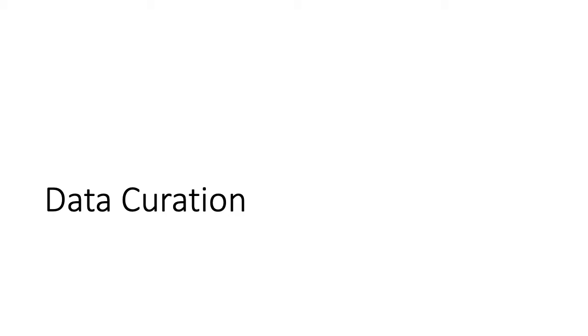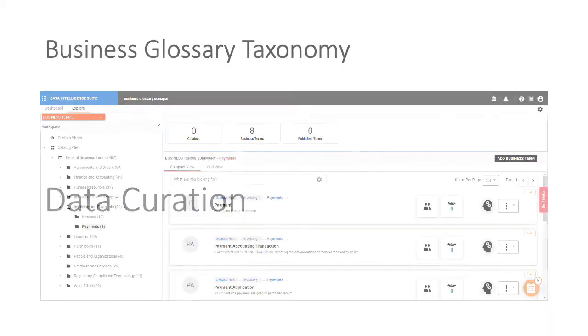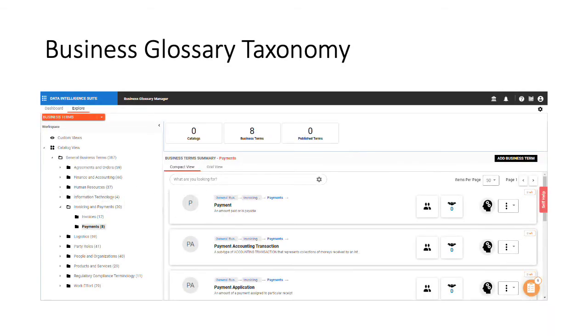So the first thing I want to start with is the business glossary. So the Data Intelligence Suite contains a module called the Business Glossary Manager. And previously we saw a mind map showing the technical and the business side of the data catalog. Well, this is where the business information is documented. On the left-hand side of this catalog view, you can see how the data elements are classified into data domains. Frequently they call this a taxonomy.